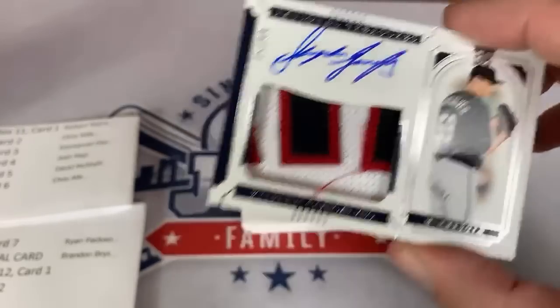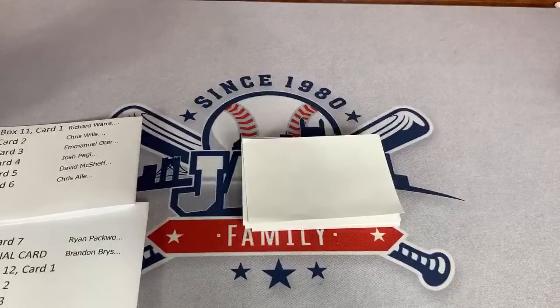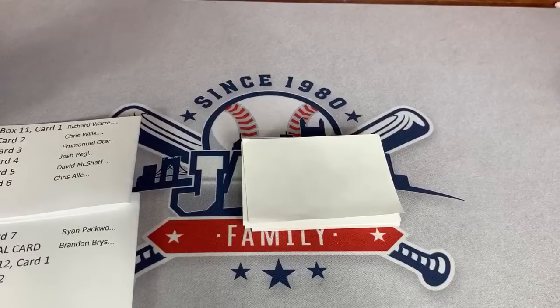But that's pretty cool. Out of 99, Steven Gonsalves. That's why, personally, I prefer game-used stuff. Some people don't care either way. Gonsalves for David. Let's get your name in there. And card number 6 coming up is for Chris A. They probably wear them while they sign all those cards. That's right.